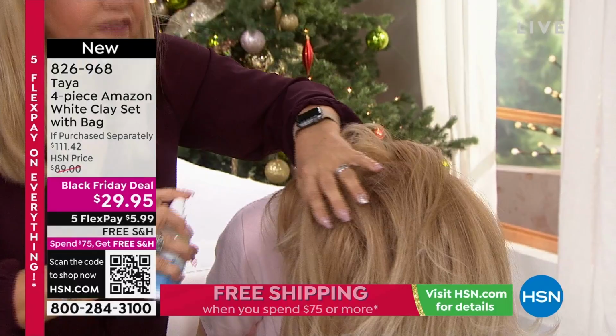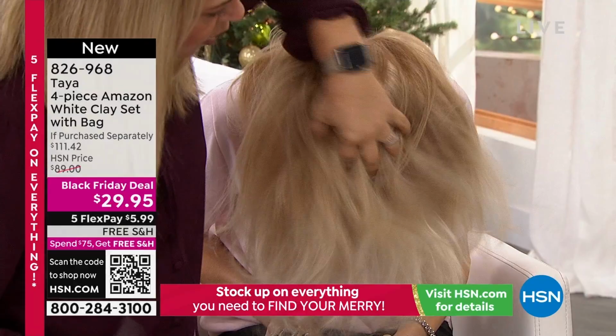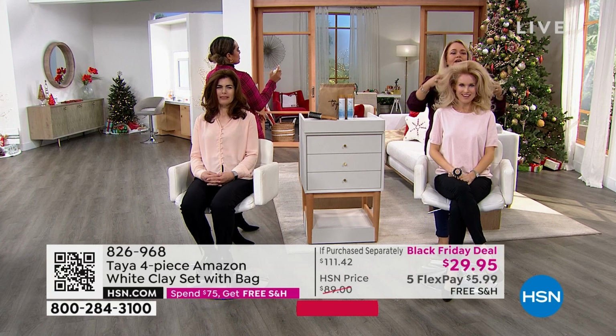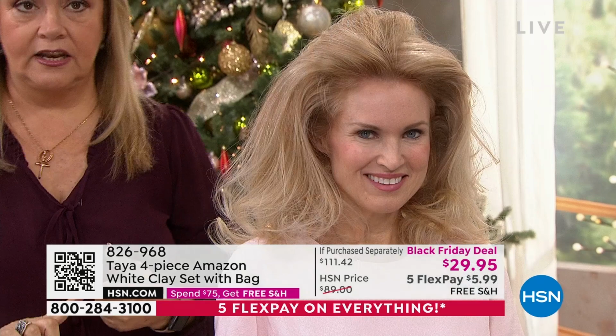Now, what I've done here is I've actually applied it on her wet hair, and I'm reapplying it on her dry hair to create that extra thickness and extra fullness. Can you pump that for me a little bit more? Prime it. I thought I did. Now look at this. I'm not even gonna touch your hair anymore. If you're struggling with hair that is thin, flat, lifeless, this is a collection that you must have, Nicole.